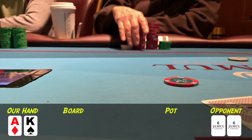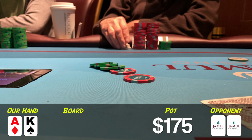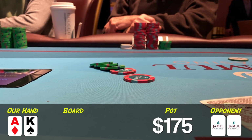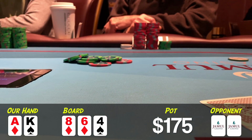So I raise it up to $80 and only the button makes the call. We're fairly deep at this point. I think he has around 1,000 and I cover him. So keeping that in mind as we go to a flop of 8-6-4 with 2 diamonds. I check it and he checks it back.